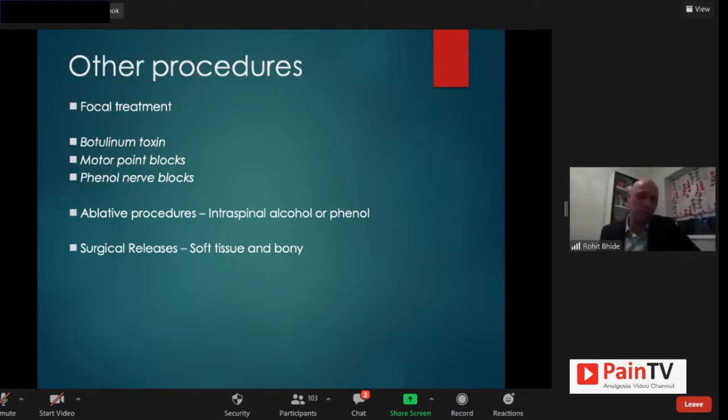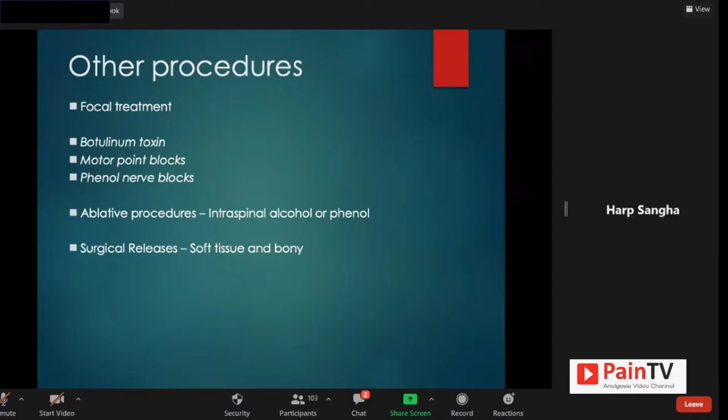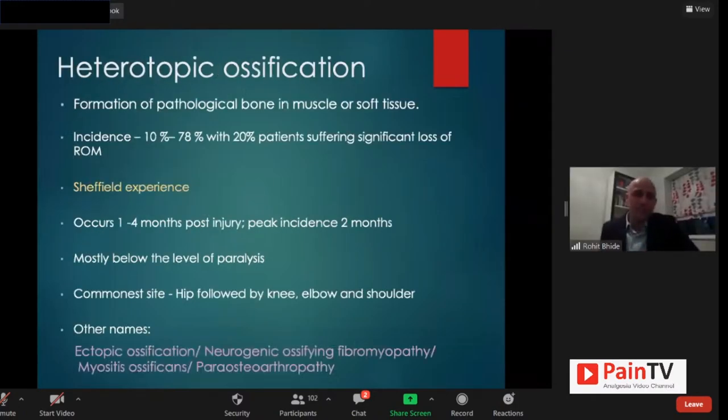Whether it's osteotomies or bony procedures or excision arthroplasties. Having talked about spasticity and contractures a bit, I think I'll move on to heterotopic ossification. Again, this is something very unique in the rehabilitation patient population, because we are all aware of the traumatic heterotopic ossification, but there is also an entity called neurogenic heterotopic ossification. And this is what we encounter on a regular basis. It is essentially pathological bone being deposited in muscle or soft tissue.